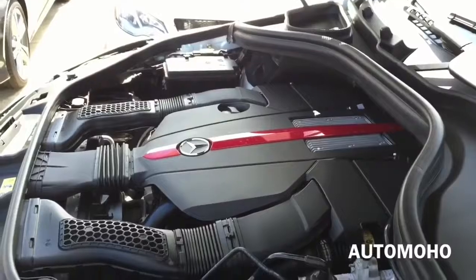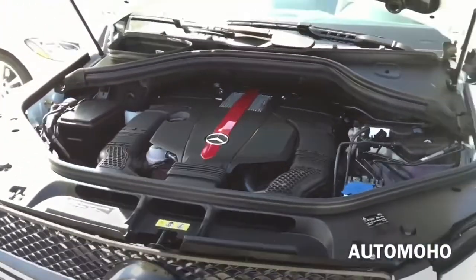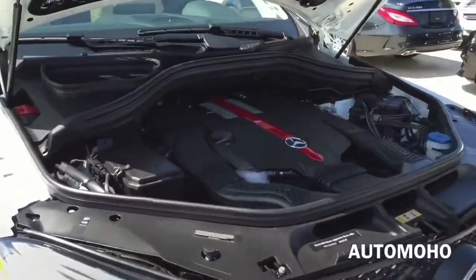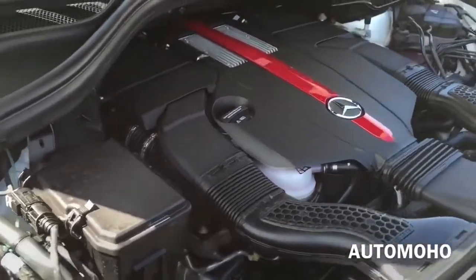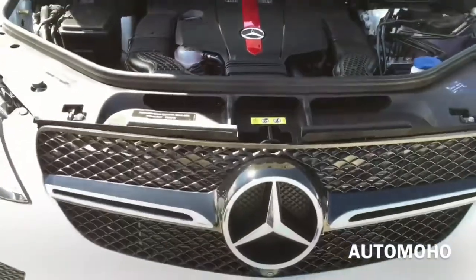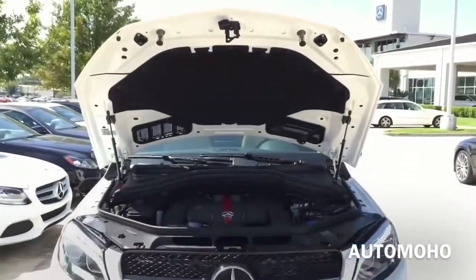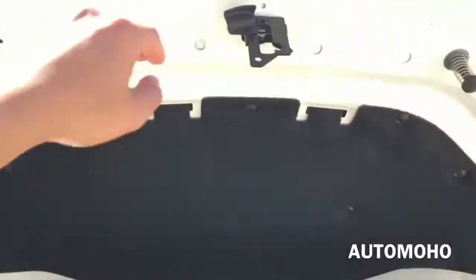pushing out 362 horsepower and 384 pound-feet of torque, can hit from 0 to 60 in about 5.6 seconds. Top speed is electronically limited at 155 miles per hour in the US. EPA estimated fuel economy is rated at 17 city, 23 highway, and 20 combined. Very impressive engine. Now let's shut it down and take a detailed look at the interior.